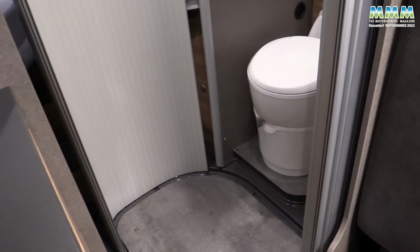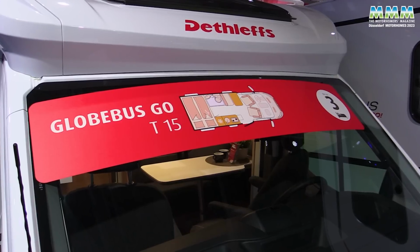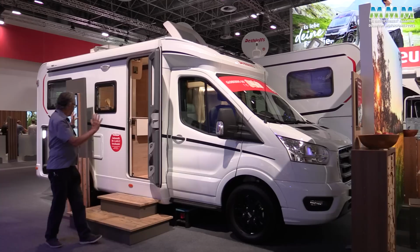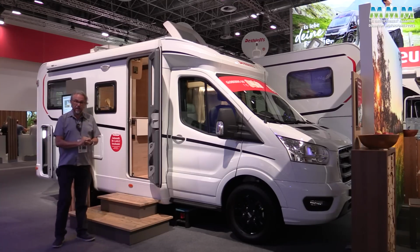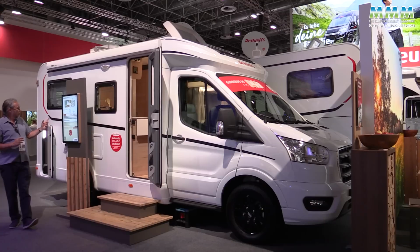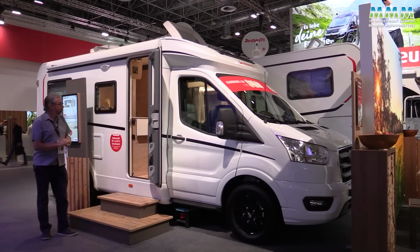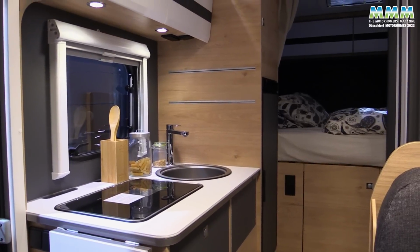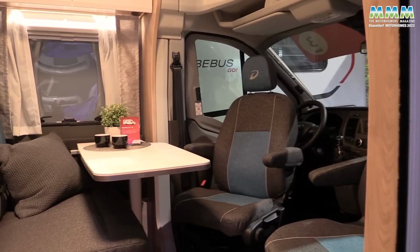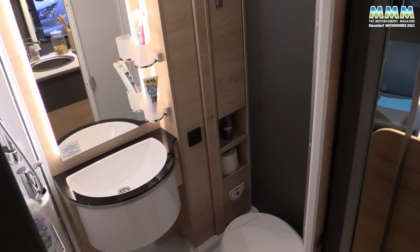While you can't get the Yoker Go yet in the UK, you will be able to get this Globe Bus Go, which is also a compact model on the Ford Transit. 5.99 metres long for this T15 model, and again 2.2 metres wide. Prices here start at €59,299. Conventional though this model is, you've got the transverse bed at the back, half dinette at the front, and this one of course does have a washroom, unlike the Yoker Go.